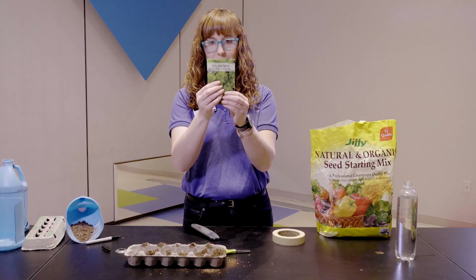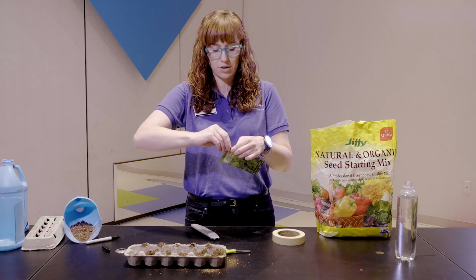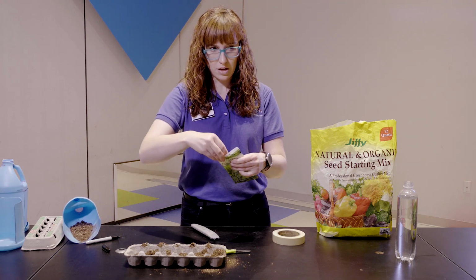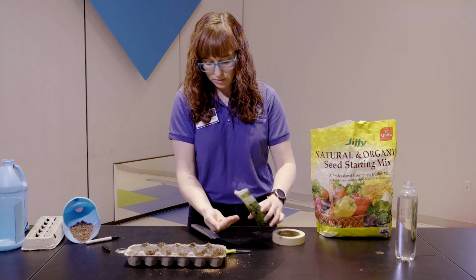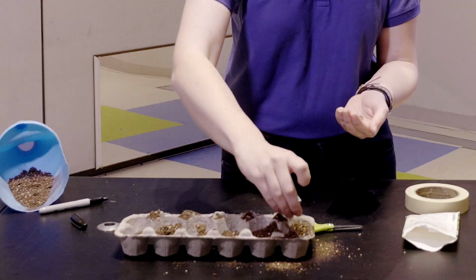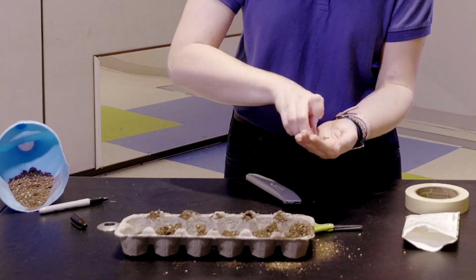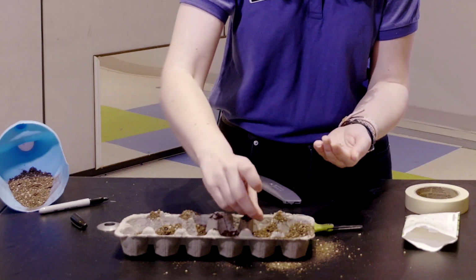Now you're gonna need your seeds. Today we have cilantro. You can use anything that you wanna grow, whatever you decide. We are going to open these up. Put a few in our hand. I'm going to drop 2 seeds per pod. Now right now they will be exposed, but we are going to cover them up with more dirt in just a second.